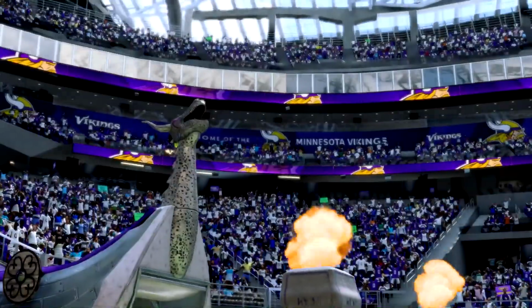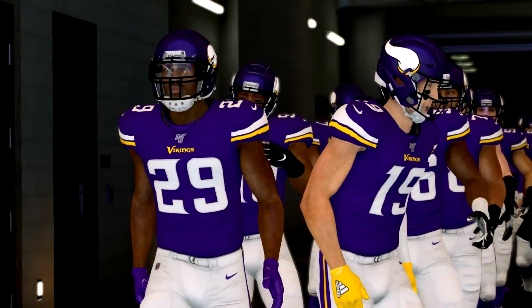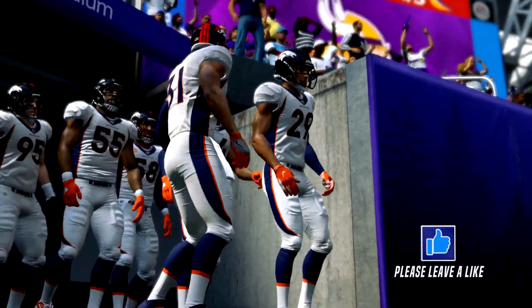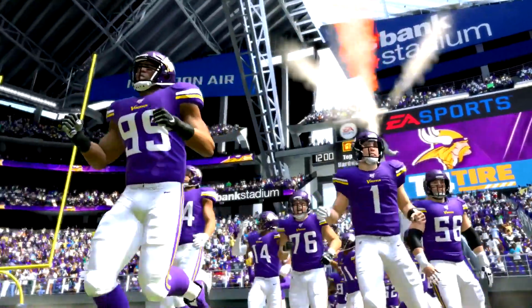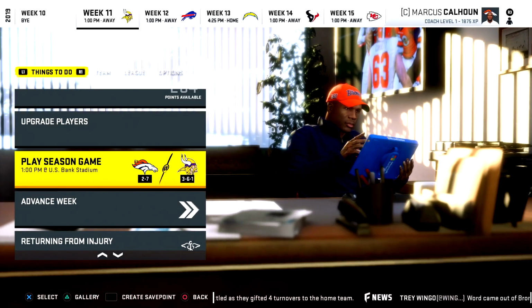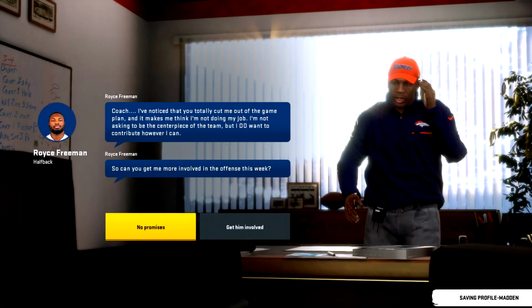Welcome to the Denver Broncos franchise, everybody. It is week 11 as the Broncos travel to Minnesota to take on the Vikings here in the 10th game of the season. The Broncos are only 2-7, but are thankfully coming off a win last week against the Cleveland Browns. Now they have a very tough matchup against a 3.5-win Viking team that still has a ton of talent.